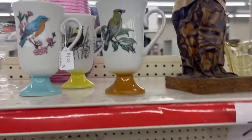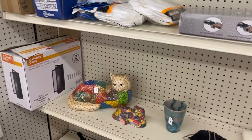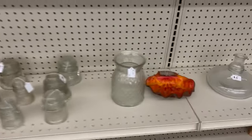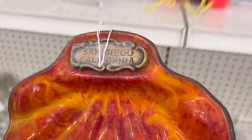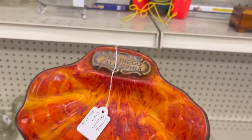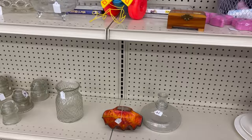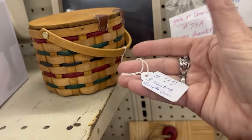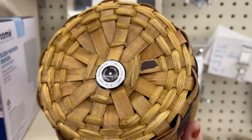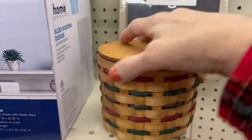Some pedestal mugs that are birds. Those are kind of nice. Very lightweight though. Alrighty. Calico kitties. What do I got here? San Diego, California. It is Treasure Craft. This is a longer burger. $4.80. No, maybe not. May, I don't know, can't read it. I like it though. It's really cute.